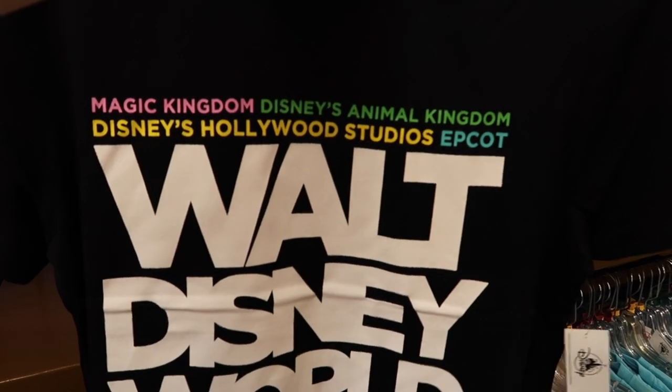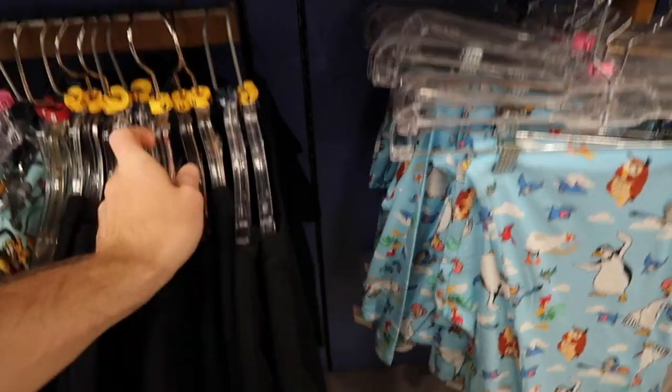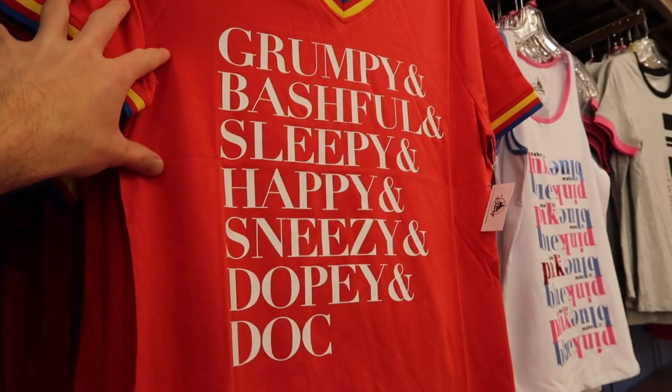It's got all the theme parks on top here, plus Walt Disney World there. Nothing on the back, so that's a pretty cool shirt right there. And let's look at how much this is right here. It's $19.99, originally $36.99.